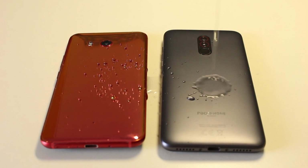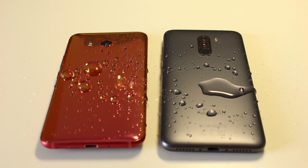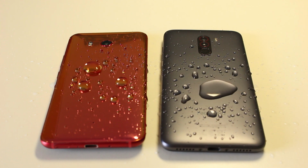HTC U11 is IP67 water and dust resistant, while Pocophone F1 is splash proof. HTC U11 is able to survive underwater up to a meter for half an hour, while Pocophone F1 is only able to withstand light rain.